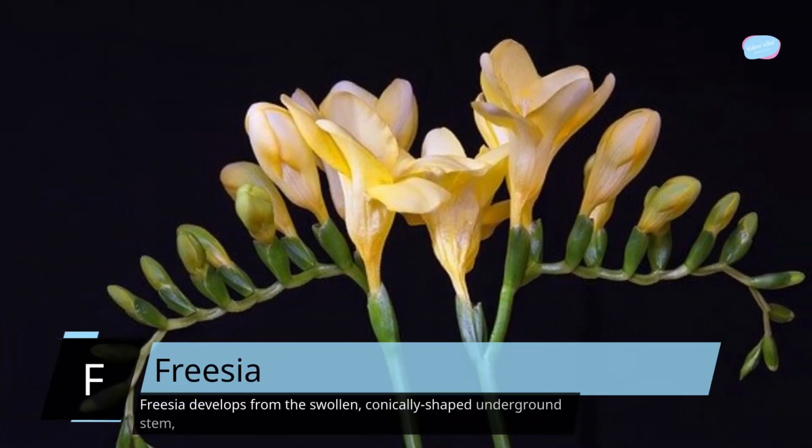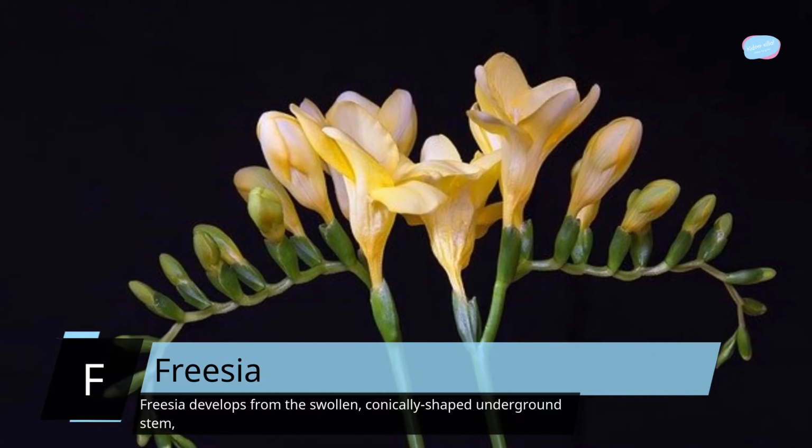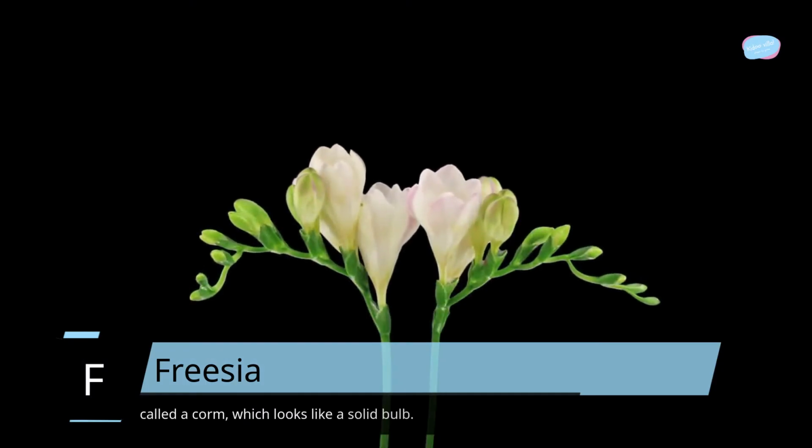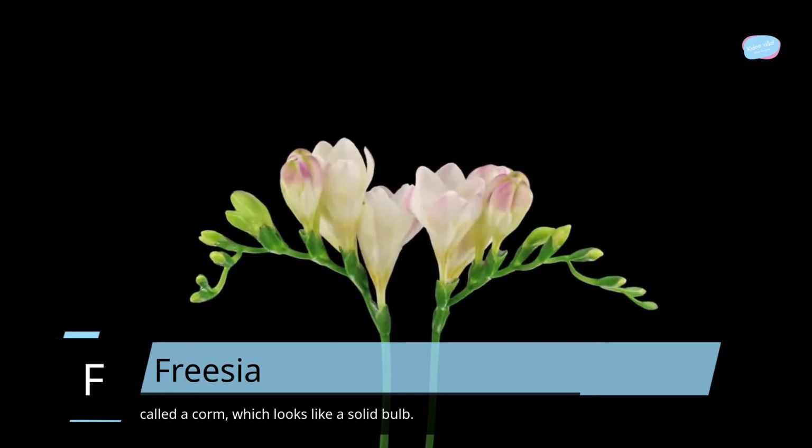F for freesia. Fact: freesia develops from the swollen, conically shaped underground stem, called a corm, which looks like a solid bulb.